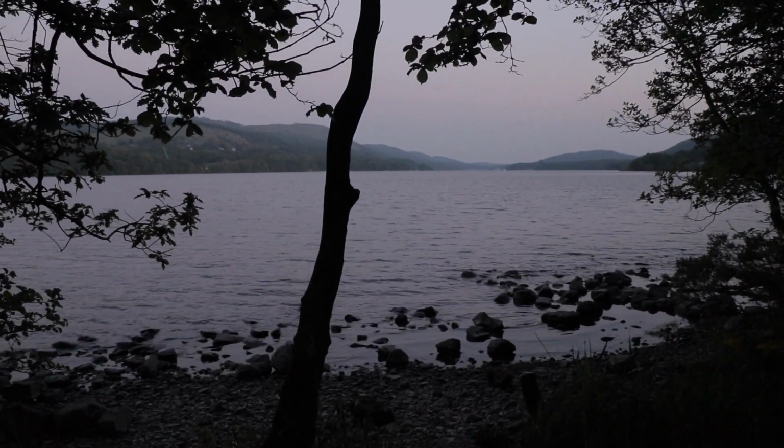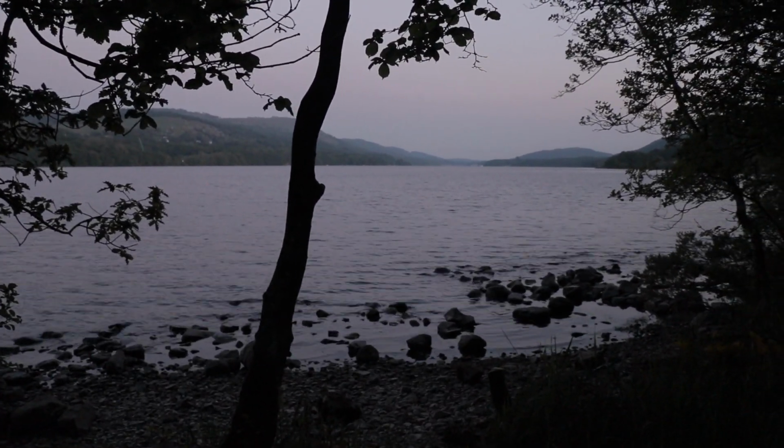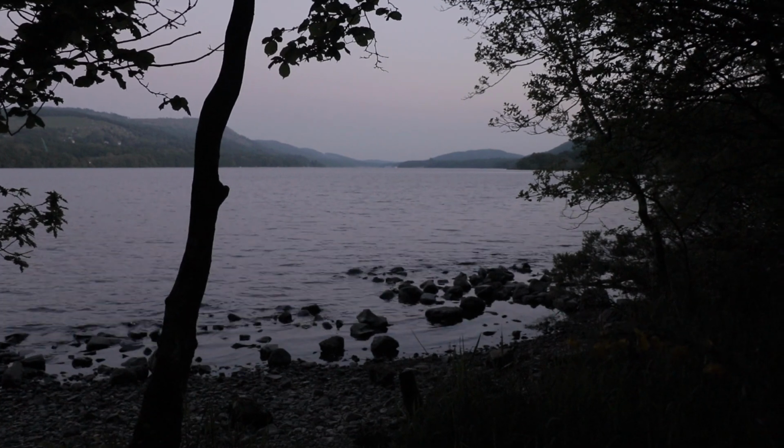Starting to lose light now, guys, so I just thought I'd show you the quick setup, which I'll show you again more in the morning. Pinned down with some rocks, and pinned down at the back there with rocks, and a hanging line at the top. And that's my view this evening. Awesome.